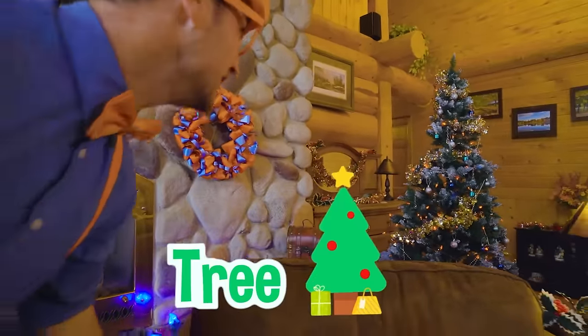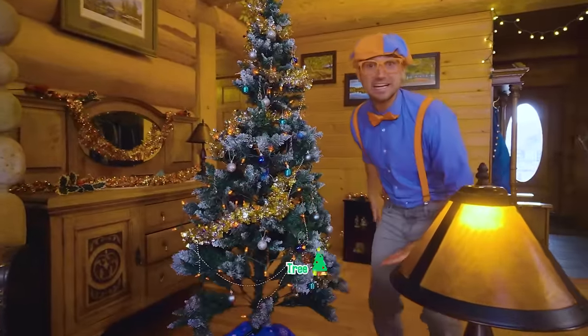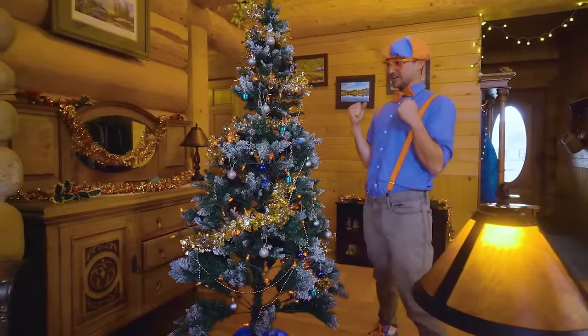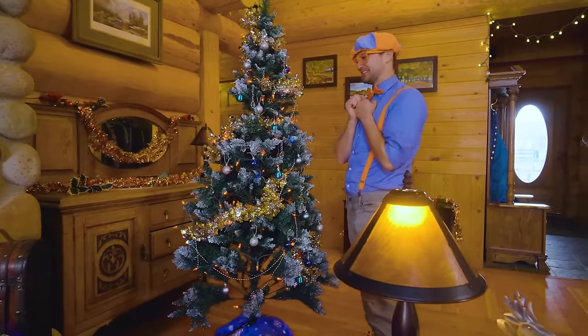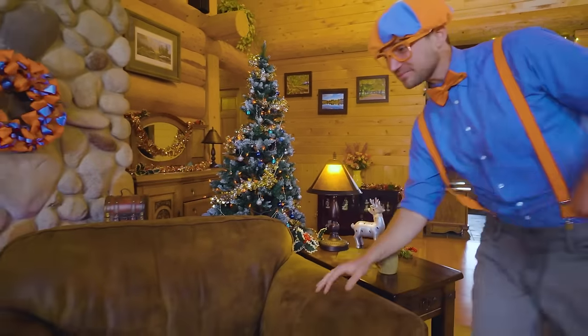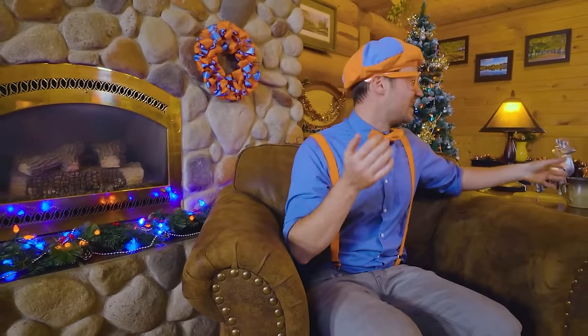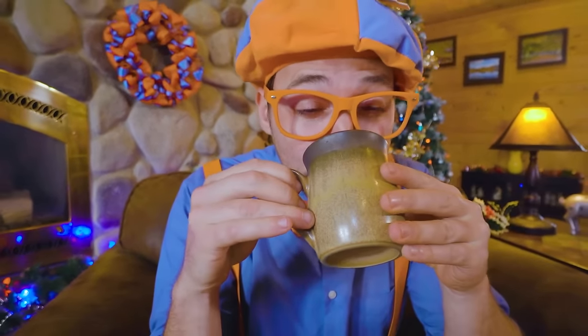Whoa, a tree. Wow, look at this tree. It is so beautiful. I love these decorations. They make me so happy inside. Wow. Another great reason why I love the holidays is because of hot cocoa. Here we go. So warm and so tasty.